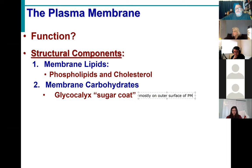It makes it sticky. Absolutely, right? The same way that if you get your hand coated in sugar, it makes it sticky. So it provides an anchor, it provides an attachment for the cell to help to anchor it together into tissue or to potentially hold it to other cells. What's the other advantage of putting these sugars on the outer surface?